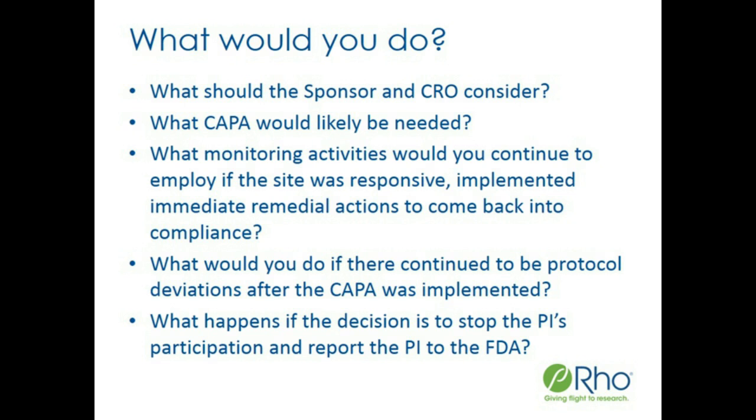In the meantime, what monitoring activities are you going to employ in terms of both remote, on-site, frequency, risk assessment? What are those areas that you're going to be looking at? Because it touched data integrity, your endpoints, there's no source to support your primary and secondary efficacy endpoints at this site. So there are significant things that need to be addressed. I don't need to read through all of the questions for you, but these are just to give you thought as to what you would do in your specific situation.